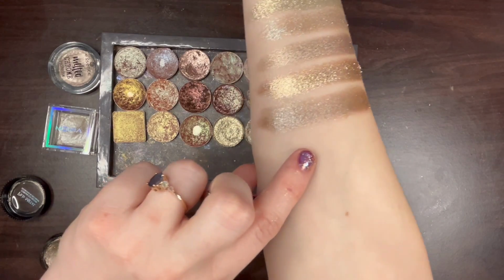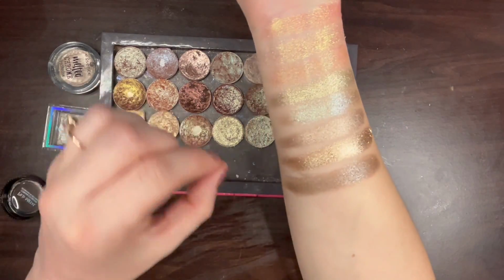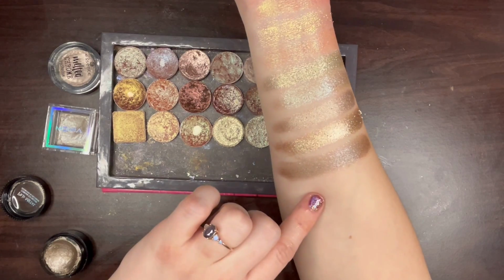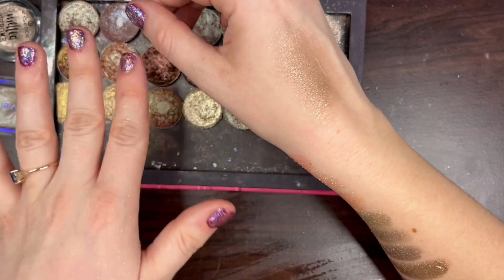But you can see that silver sparkle running throughout is very unique and beautiful, but also isn't too much. So this is one that I love wearing out and about, and it's so easy to throw on and it blends out well. So it's one that I highly recommend.